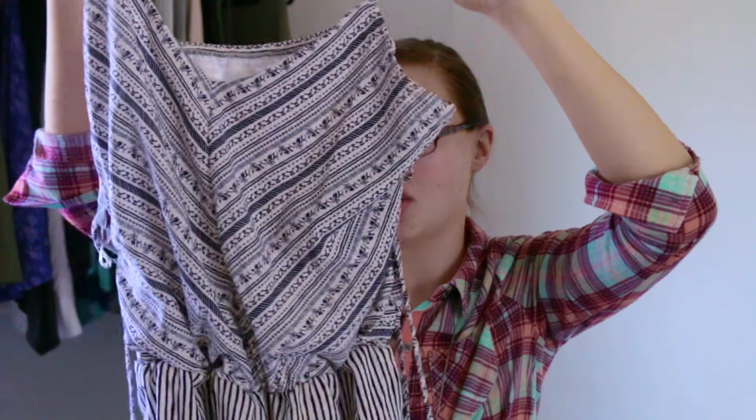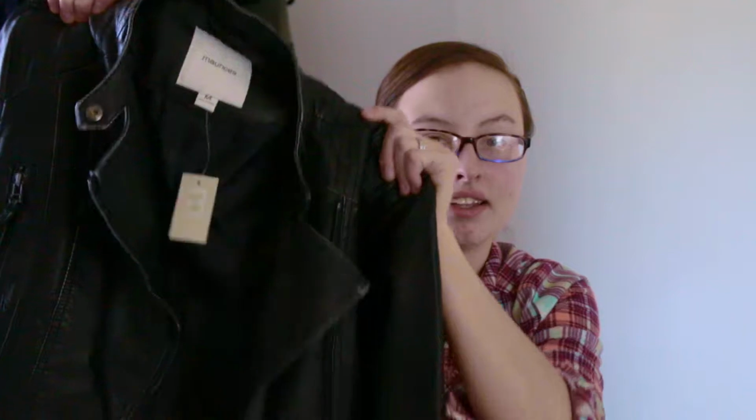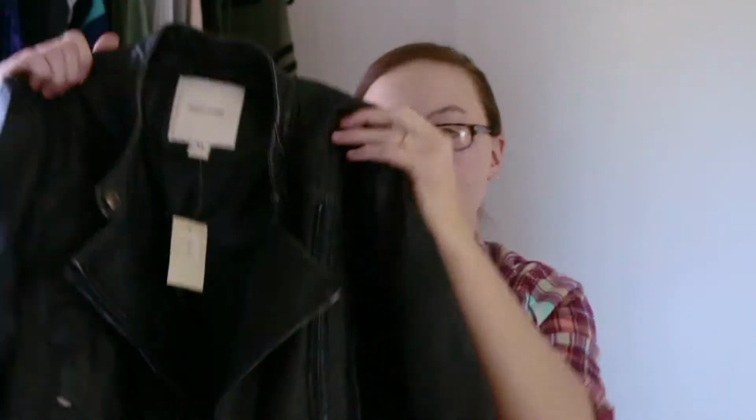Next, I actually found a romper for only $20, and it's just this really pretty blue and white pattern with like floral and stripes on it. It's super cute, and I really like it. The last thing that I got from Maurice's is this basic black leather jacket. I just think it looks really nice, and it's really perfect if you're wanting to dress up an outfit.